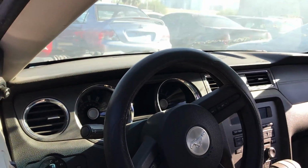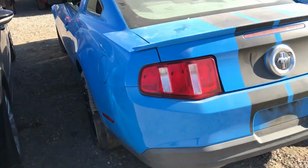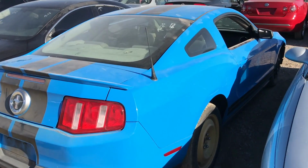But I mean, the inside looks fairly good. This will be a really good rebuild if you just had a transmission for this thing sitting around, because it's not much work at all. You're gonna need new wheels. Honestly, this may be a really great project car right here, guys. What do you guys think about the Mustang, man?